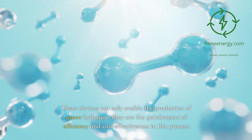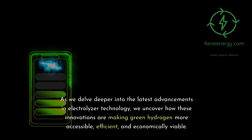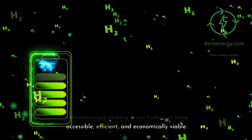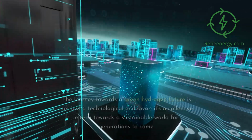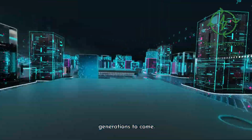These devices not only enable the production of green hydrogen, they are the gatekeepers of efficiency and cost-effectiveness in this process. As we delve deeper into the latest advancements in electrolyzer technology, we uncover how these innovations are making green hydrogen more accessible, efficient, and economically viable. Join us as we explore the cutting-edge developments in electrolyzer technology, understand their impact on the hydrogen economy, and envision a future powered by clean, sustainable energy. The journey towards a green hydrogen future is not just a technological endeavor, it's a collective march towards a sustainable world for generations to come.